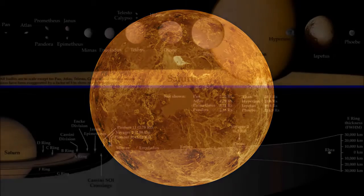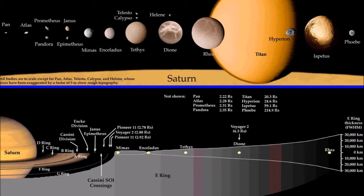Today in 1980, the discovery of Saturn's moon Telesto. A tiny moon of Saturn, Telesto was discovered today in 1980 using ground-based observations by several scientists and was named after the Greek mythological daughter of Titans Oceanus and Tethys.